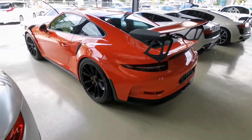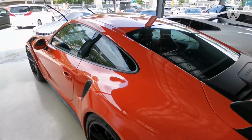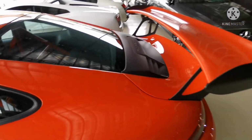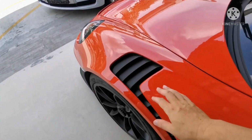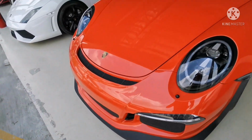This is a more track car lah than normal. But this is the only official track car that can go on the road. Very very nice. Dia ada roll cage eh. Dalam dia ada roll cage, nampak? Warna oranye. Tengok dia punya wing, begitu besar sekali. Oi, kereta mengancam. Tengok dia punya tepi. Look at the size. Look at the fin, man. Very, very nice. Ini adalah GT3 RS.